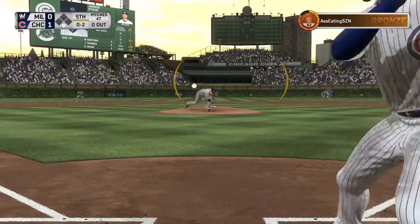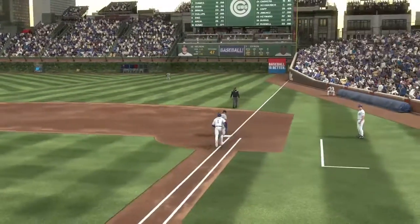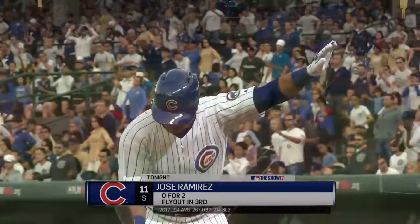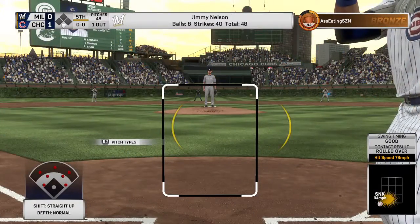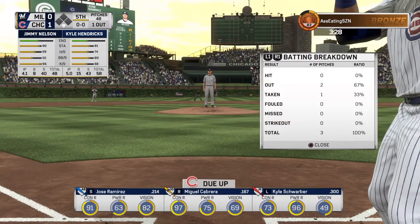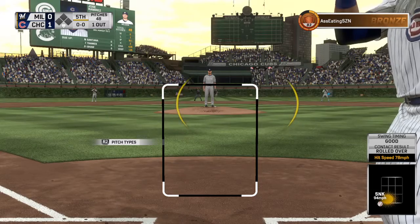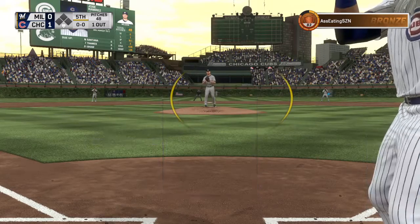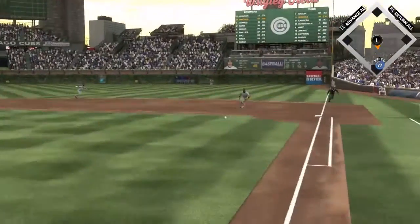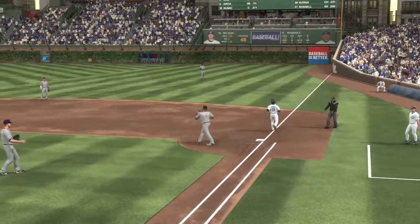Now another 0-2. Hit back toward the mound. Arcia fields it cleanly. Throw to first is in time for the first out. Ready for another shot now. Jose Ramirez. He comes in 0 for 2 thus far. Here's the first pitch to him. This is on the ground over to first. Fielded cleanly, and he is out on the tag.